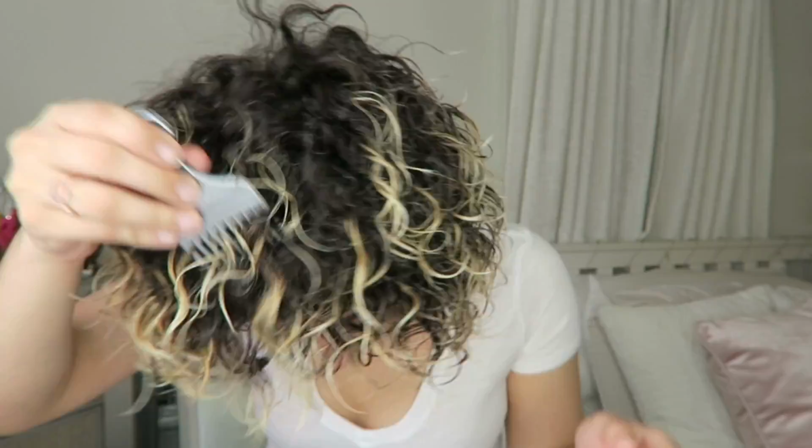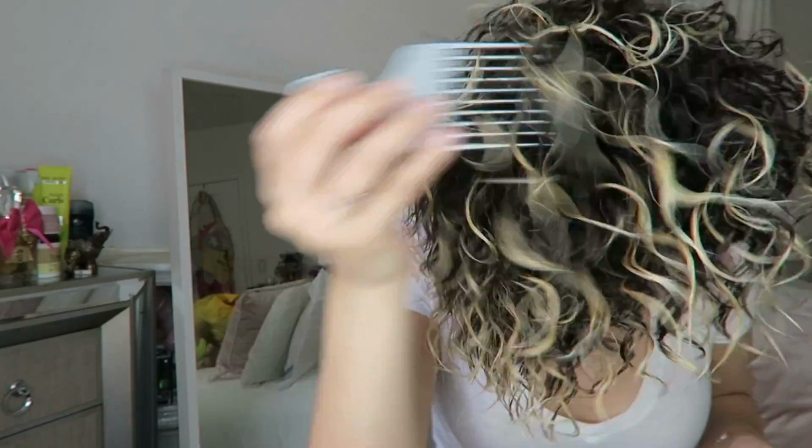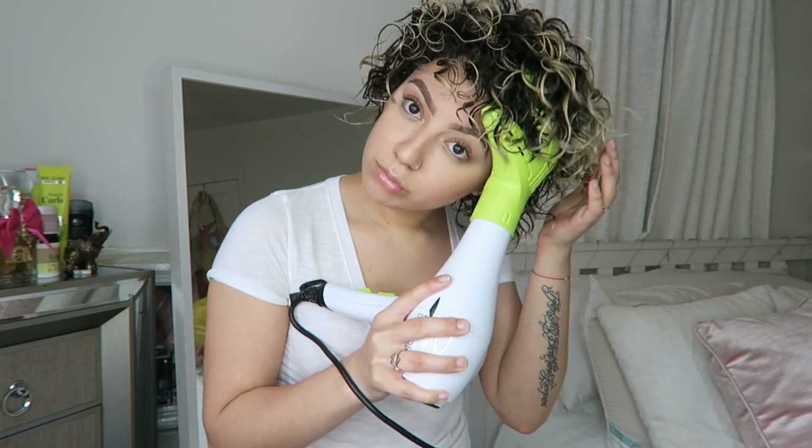So if you guys are like me and you like a fuller and thicker look, I would definitely suggest going in with a pick. I have all different sizes, but I love my pick, and I just separate my hair and start picking at it. And then of course I go back in with the diffuser just to dry it a little bit more because it was still wet.